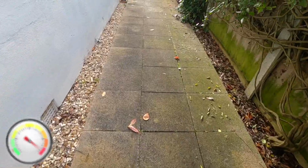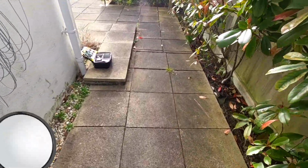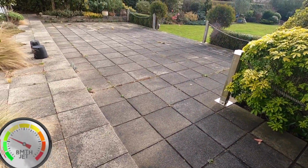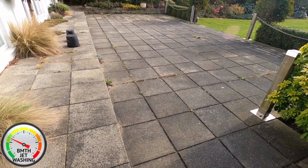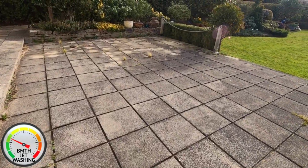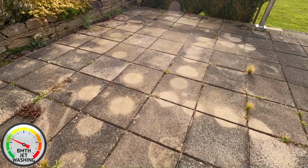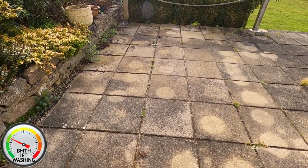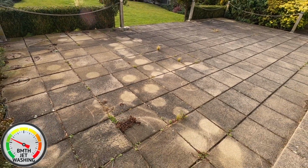Okay, good morning and welcome to another job. So this morning's job is flagstone paving. This one's in a right state, as most of my other jobs are as well. But I've done this about 3 years ago. You can see where all the pots have been. Get this looking nice again.